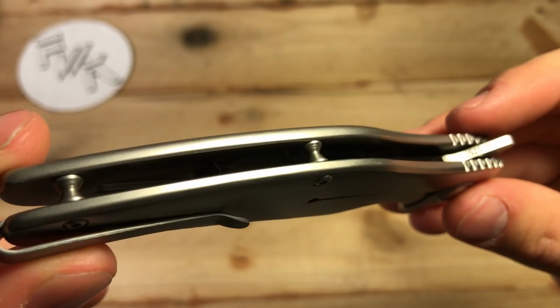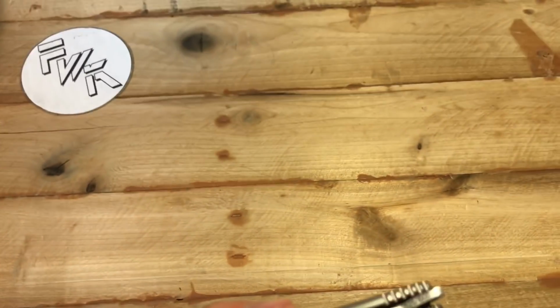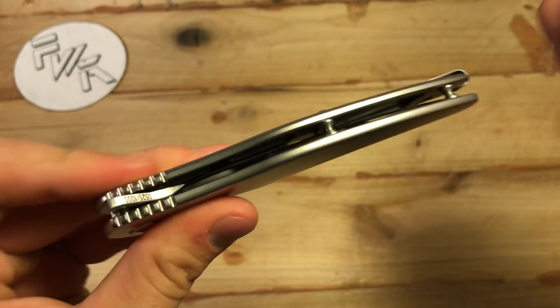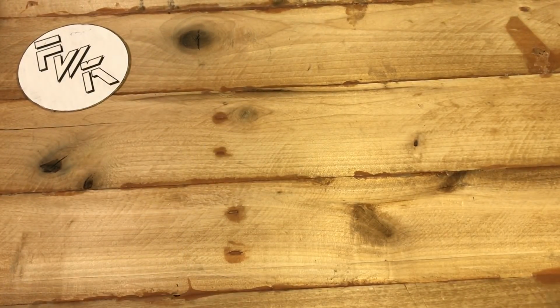And there is some milling there. I don't know if you guys can see that. Let me get my light out here. You guys see that right there? There's some milling along the inside of the handle, and there is skeletonization going on in there to reduce the weight, which could be a little bit heavier, I think.